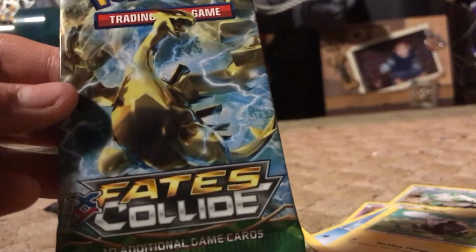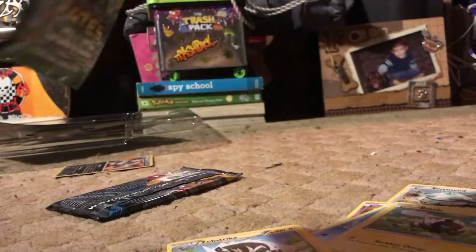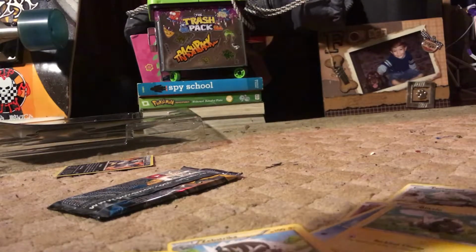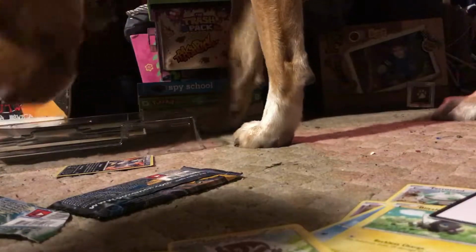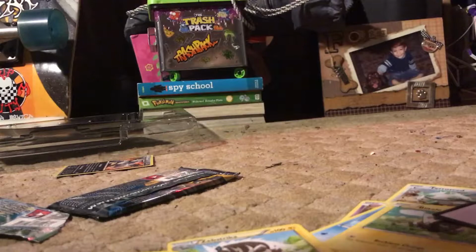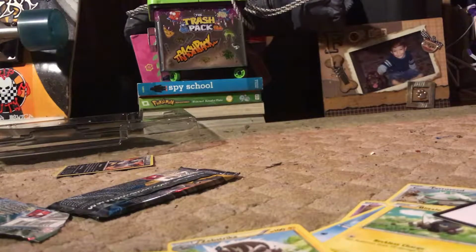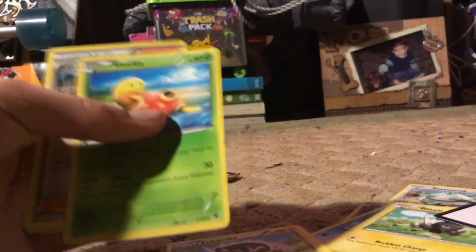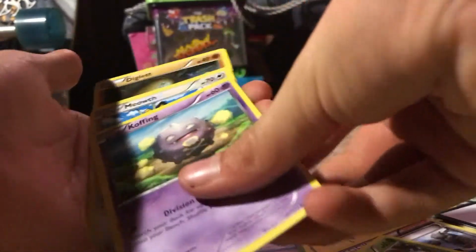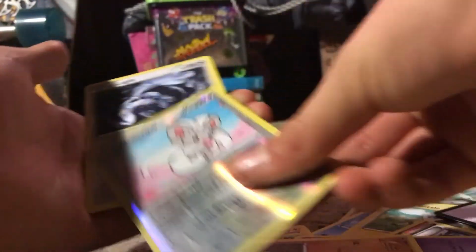Here's Fates Collide. This set was actually released on my birthday, May 2nd. So, I've always really liked this set. Parker, no. Come on, over here. Watch out for the camera. 2, 3. Yeah, 3 from the back. Again. Alright. Shuckle, Lass's Special, yep, Weezing, Burmy, Koffing, Meowth, Larvitar, Diglett, Chinchou, and Lugia.